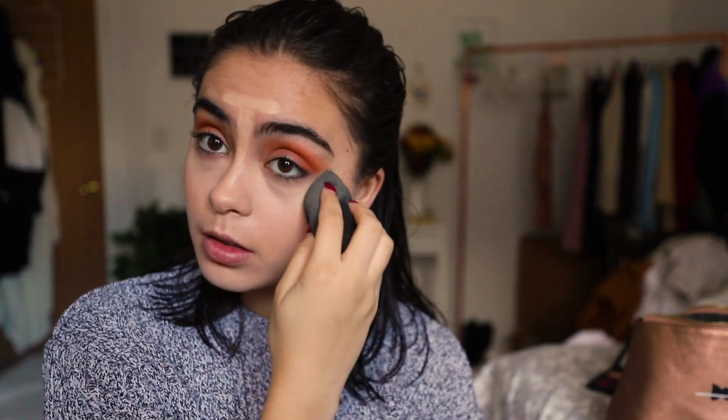Once my foundation is on, I go back to my handy dandy concealer. This is the Age Rewind concealer that I think is everybody's tried and true concealer from the drugstore.